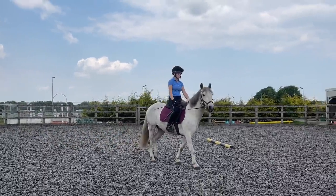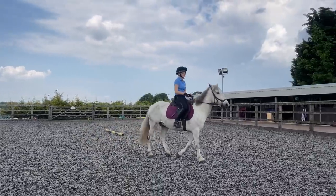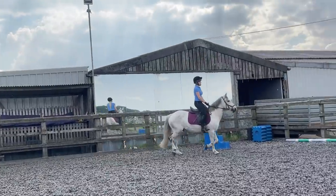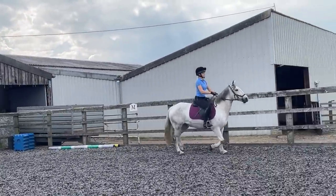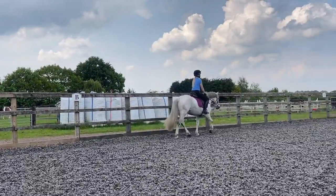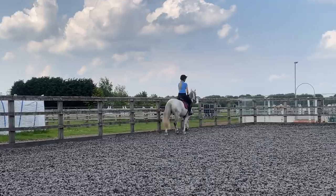I also really want to start focusing on his jumping. I'm hoping to get him out to a few clinics and possibly even, you know, start competing with him soon, which would be amazing. But for now and for today, we are going to be focusing on our flat work because this is where Smokey really struggles.